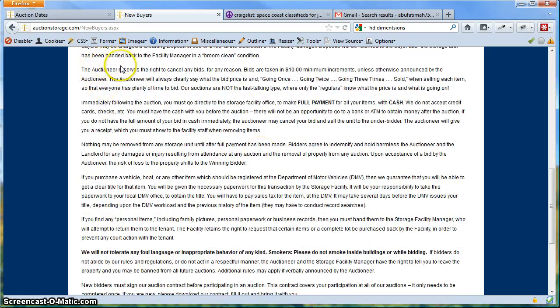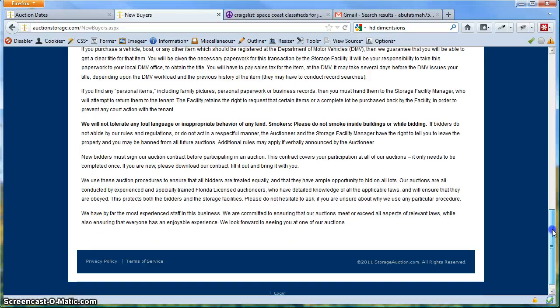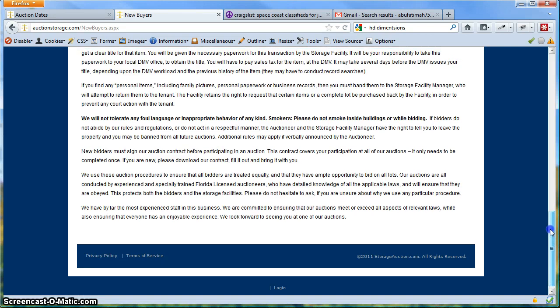Okay, and so once you've bought your unit, you have to have a valid driver's license. A lot of times, if you're purchasing a vehicle, going back a little bit, sorry. Sometimes you will find a car or truck or boat or something else in there. Typically, for cars and trucks, you're going to have to register it and stuff like that. Make sure you get a clear title. They guarantee you'll be able to get a clear title because the auctioneer does get to look in the units before they sell them, at least to see that there's a car or something like that.